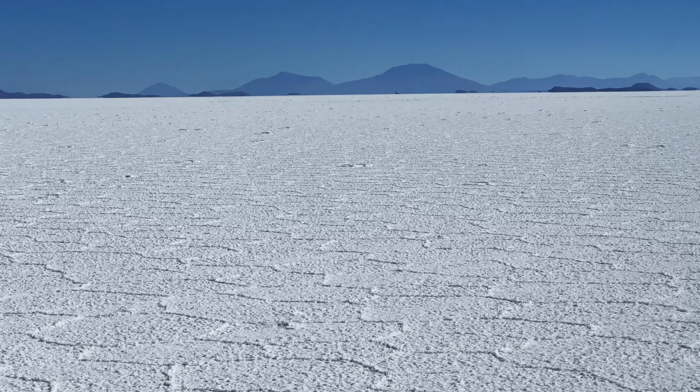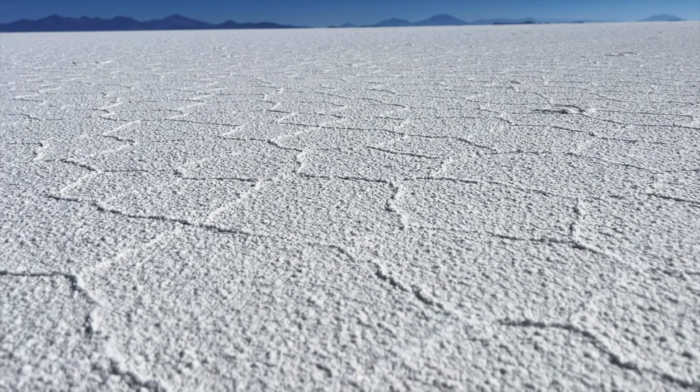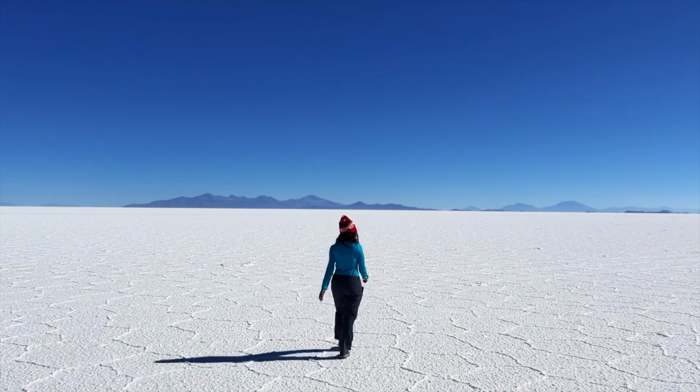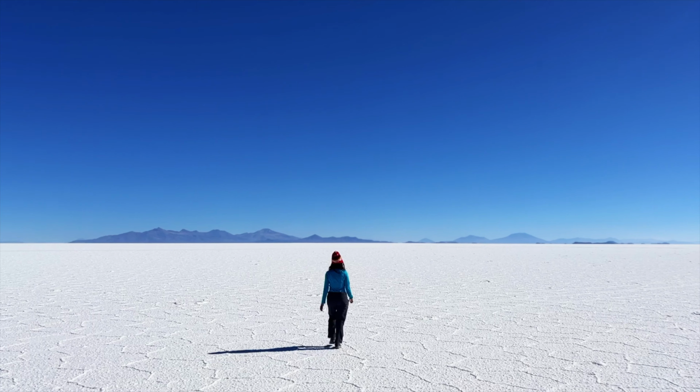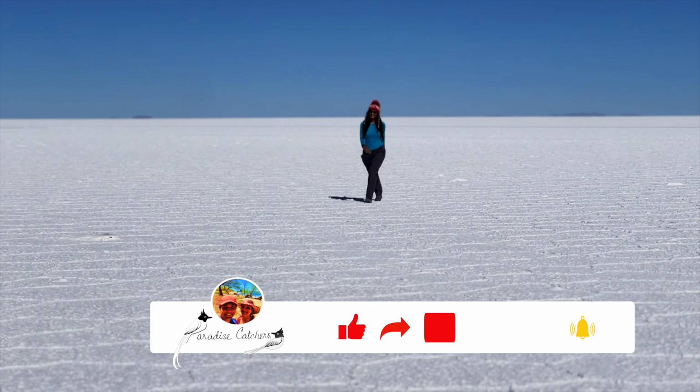There can be multiple explanations of these patterns, and one can be that there are places where the water is saltier, and that's why the salt gets crystallized more at those places and creates those ridges. And the less salty water evaporates from the flatter part of the shapes.